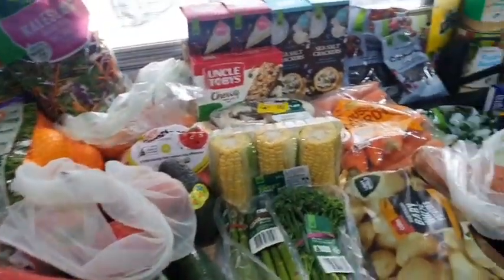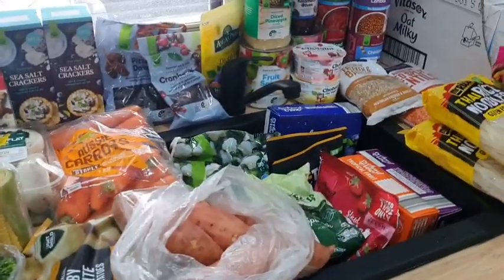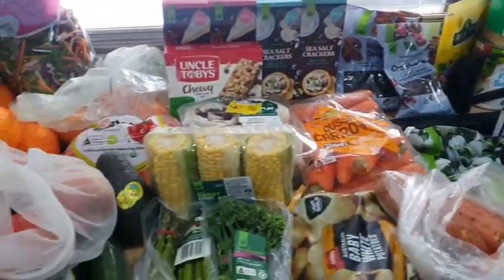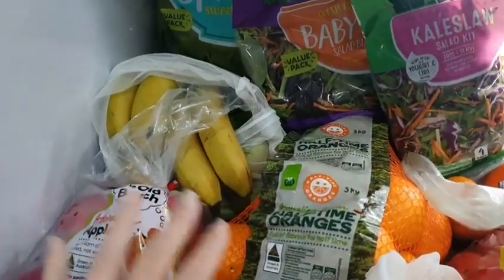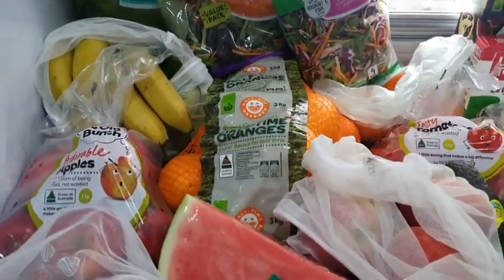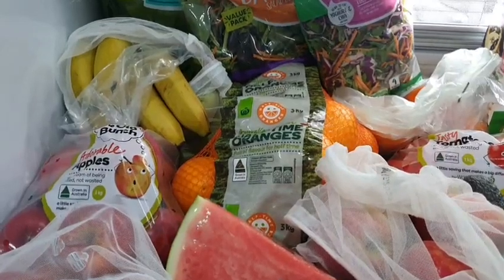Alright, so this is all a bit of a jumbled mess. I've just popped everything in together, but let me do my best to talk you guys through the prices that we paid. I will put everything up on the screen, and where we picked it up from.